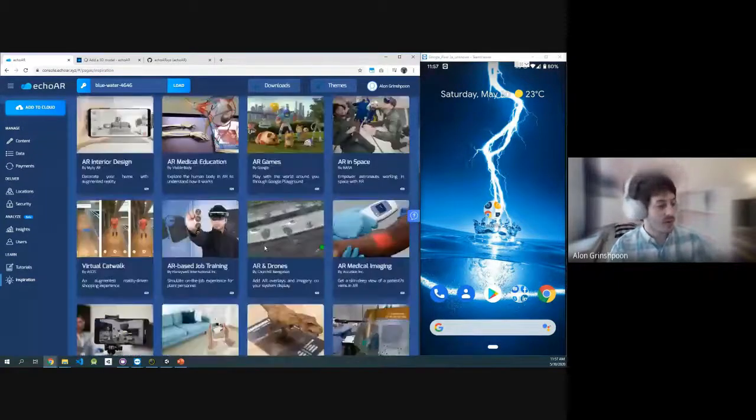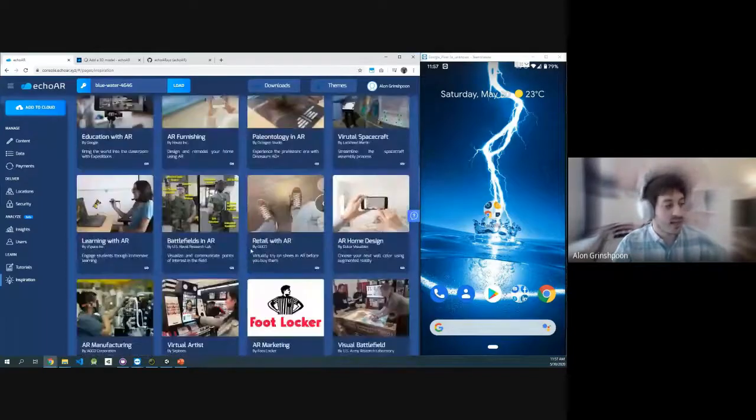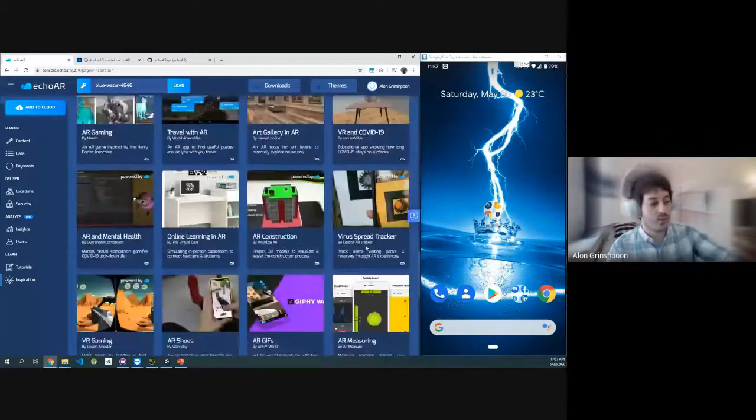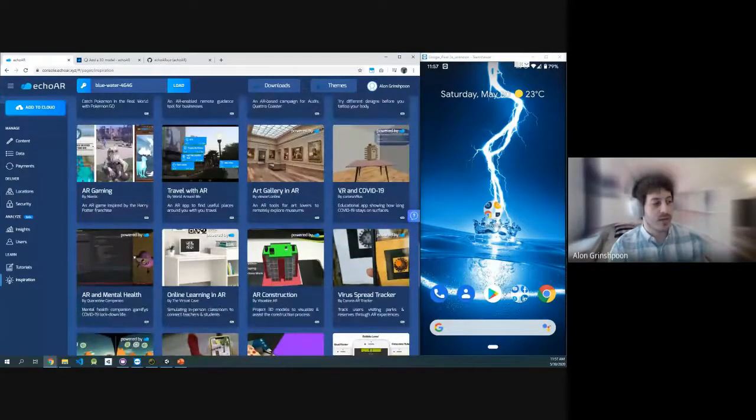And there's so many other examples here for healthcare and games and internet navigation and training and data visualization and shopping and retail. Remember I talked to you about the tracker for COVID that someone did in a hackathon. We have it here. We have another cool example of a VR app that people did in a previous hackathon, and they basically showed how long COVID can linger on different surfaces in VR.